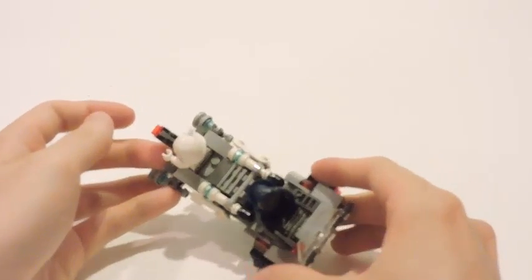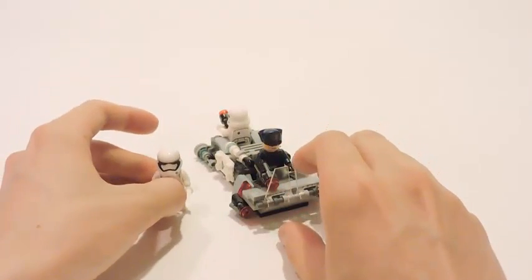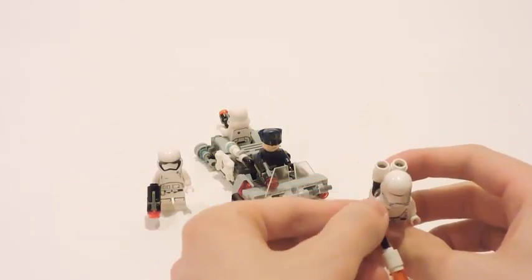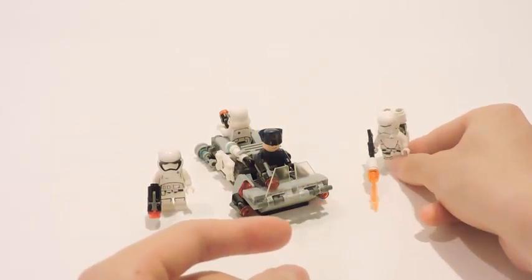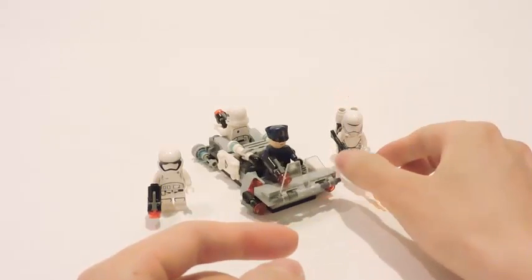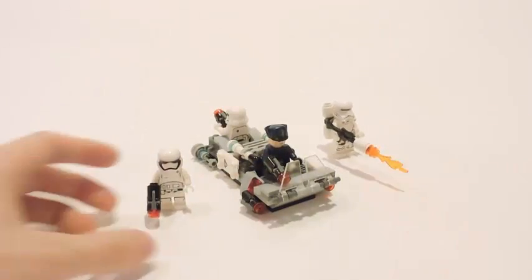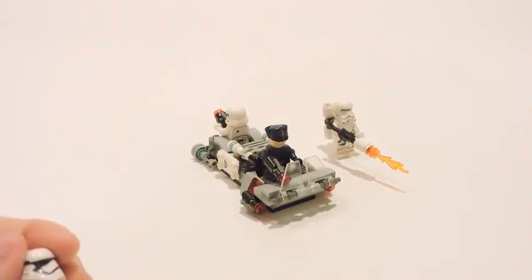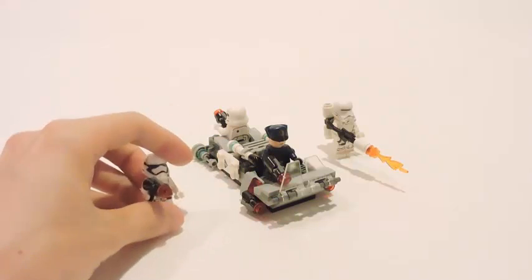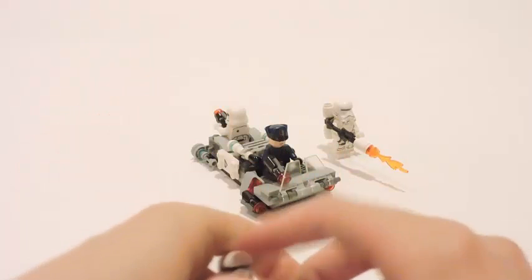And so, other than that, you can't really place any other troopers in the speeder, so you can have your stormtrooper and your flame trooper out on the battlefield, fighting the resistance soldiers, basically torching them to death, or blasting them to death. So that's a really cool action scene here. You can have your resistance soldiers, so we can get this flame trooper to stand up. You can have your stormtrooper right here, pretending he's blasting at the enemy, though we don't really have any enemies right now, so we're basically gonna have to use our two troopers as target practice.